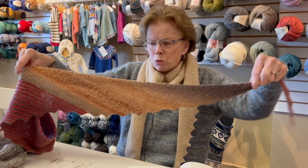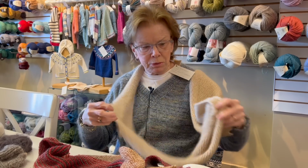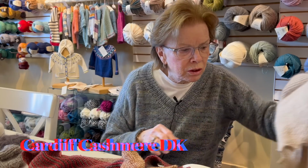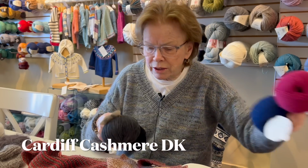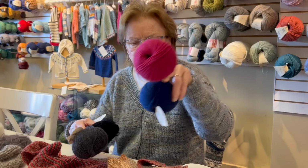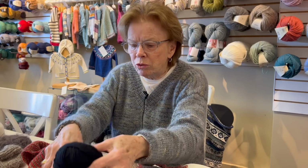I don't think I made this quite as long as they said, but this is done in the Cardiff cashmere. So if you want to treat yourself or somebody that you like a lot, I recommend the Cardiff cashmere. I think it's about 4 or 5 skeins, and we have these colors. So this would be a good project for Sunday to get the discount. There's this beautiful sort of cherry red, there's a navy, charcoal gray, and there's a black. So those are some choices.